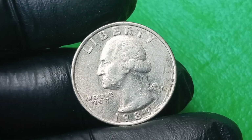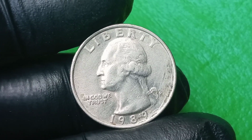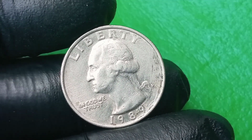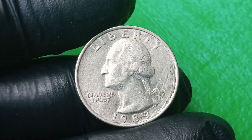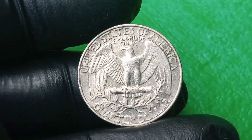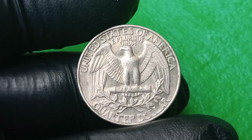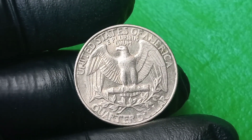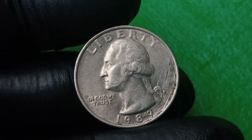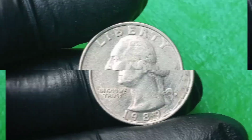And there's even more, because this 1989 P-quarter also displays signs of a broad strike, which means the collar die that normally holds the coin in place during the strike was either missing or malfunctioning, allowing the metal to spread outwards slightly more than intended, creating a flatter and wider than normal coin with a warped edge. And when combined with the off-center strike, the doubled die, the wrong planchet, and the high mint state grade, it becomes a confluence of errors so extreme that no other known quarter exhibits all these characteristics in a single specimen.